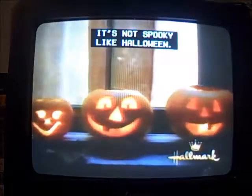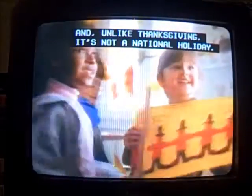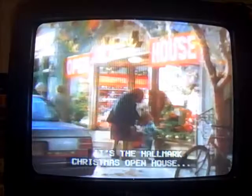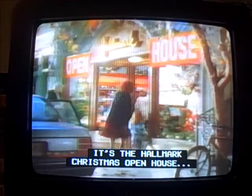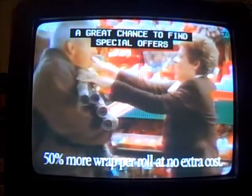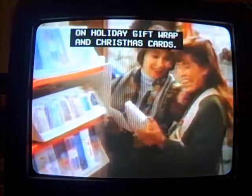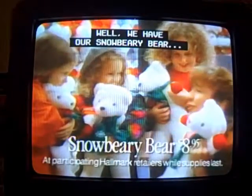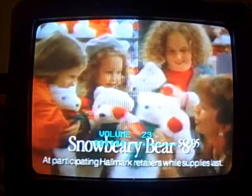It's not spooky like Halloween, and unlike Thanksgiving, it's not a national holiday, but it falls right in between. An event so big it lasts 2 days. It's the Hallmark Christmas Open House, a great chance to find special offers on holiday gift wrap and Christmas cards. And whereas Halloween has its jack-o'-lantern and Thanksgiving its turkey, well, we have our Snowberry Bear for just $8.95.